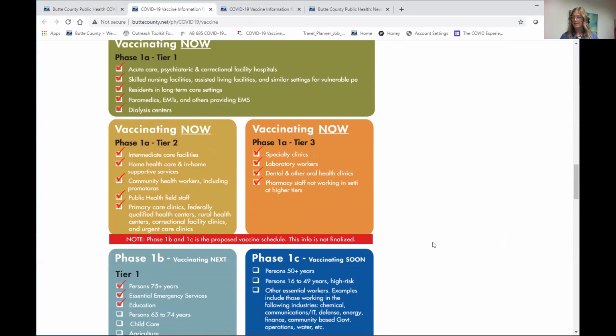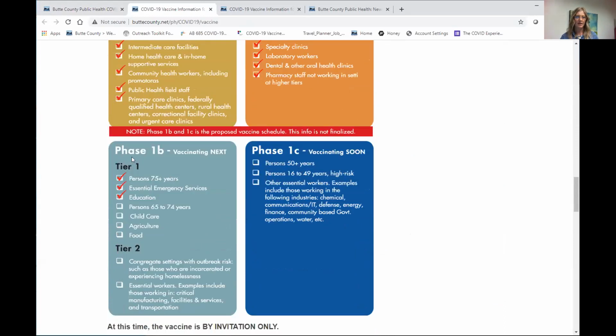So as a reminder, we are currently in phase 1B and tier 1. The red check marks indicate groups that are currently receiving or eligible to receive the vaccination. It does not mean that these groups have been completed. As soon as we complete these 3 groups, we are moving next to people that are 65 to 74 years old. Then we'll go into childcare, agriculture, and food. So right now, this is the phase and tier that we're in. The change that the state is announcing is that after we complete this tier 1 of phase 1B, tier 2 and phase 1C will likely, it's not that it'll go away, but it will change. And the state will move to an age-based prioritization.